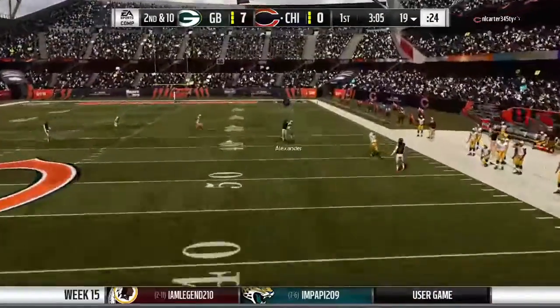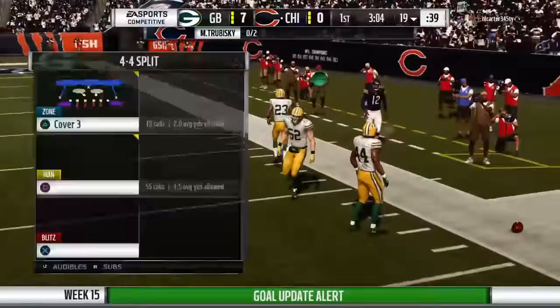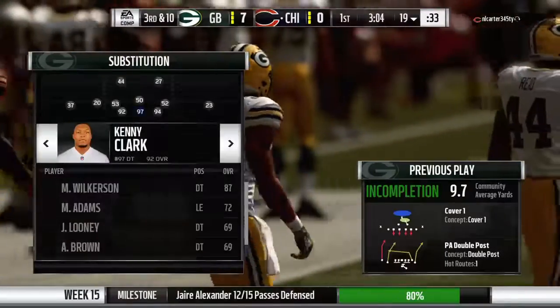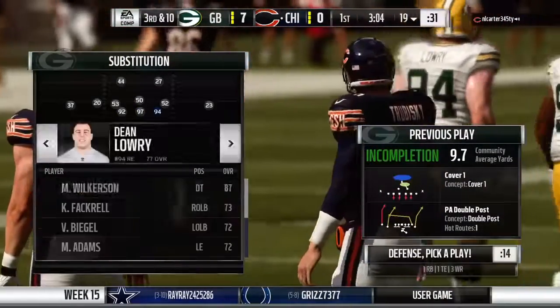Looking deep downfield, and nearly an interception here on their opening drive. But instead, 3rd down. Charles, already trailing by a touchdown early.